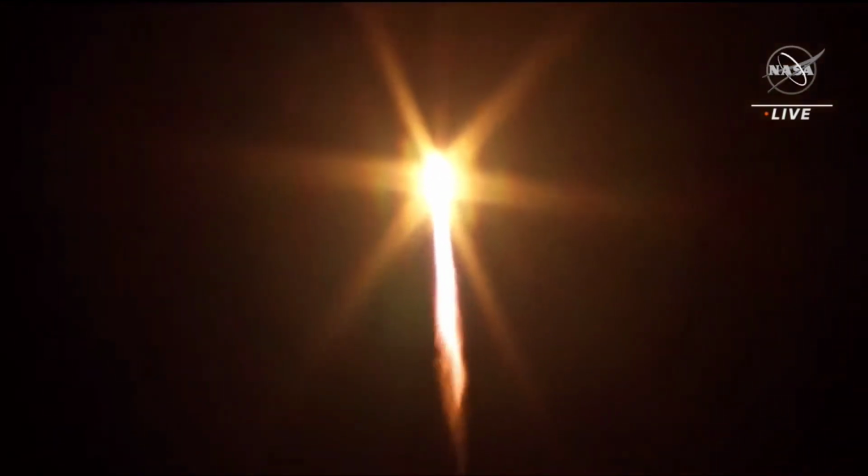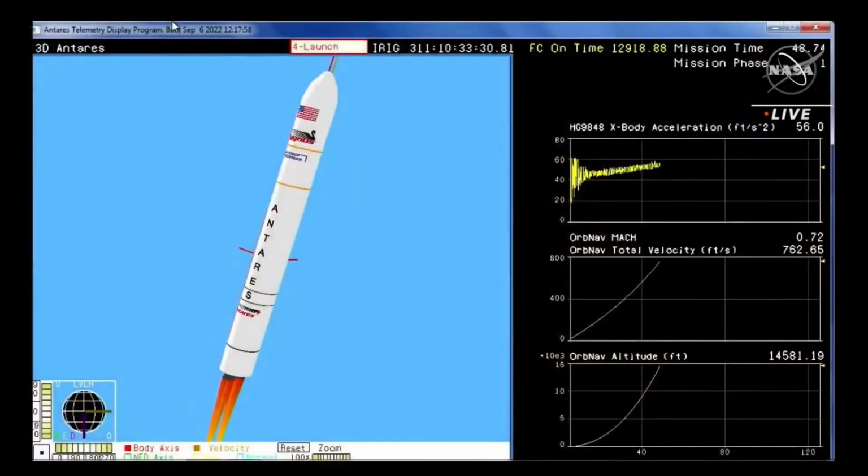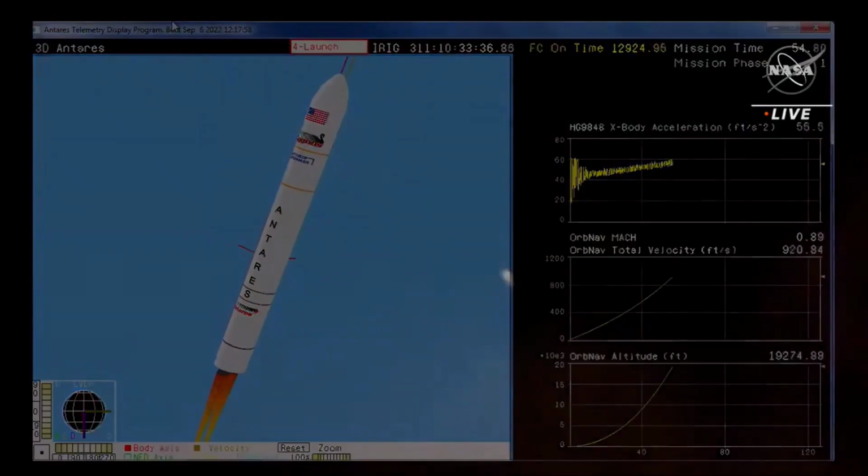The first stage is performing nominally so far. Operating steadily at 100% thrust. Nominal. Core pressurization valves functioning as expected. Vehicle remains nominal. One minute into the flight, no issues are being tracked with the Antares rocket.